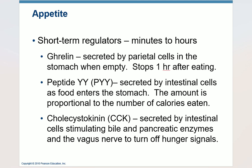Remember the difference between that, peptide YY, and CCK. So peptide YY is actually secreted by your intestinal cells as food enters your stomach. So don't get that confused, okay? Peptide YY is secreted by your intestinal cells, but it's as food enters your stomach, not your intestines, okay? Don't mess that one up. The intestinal cells get a signal from your nervous system that there is food coming to your stomach, and then the amount of peptide YY is directly proportional to the amount of calories that you are eating. So the more you eat, the more peptide YY you make, which in turn turns on your satiety reflex and tells you that you are full.